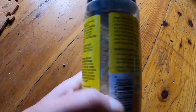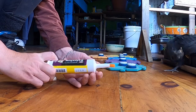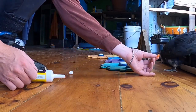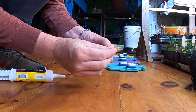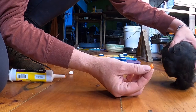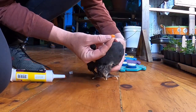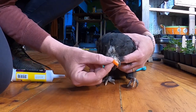So what I did is I would just get a little dollop on my finger twice a day, probably the size of a pea, of the gel, and then I would touch it to the nutritional yeast to pick up some of the yeast on there. And then you might have to pry her mouth open at first and get it in her beak. And so began the healing.